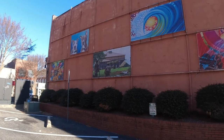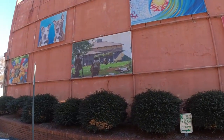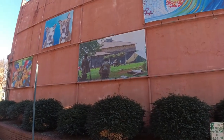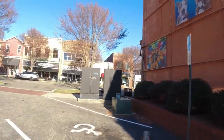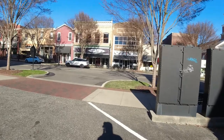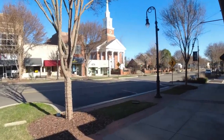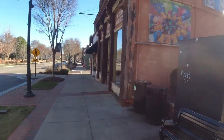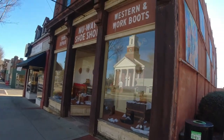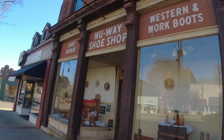And we're going to cover this place right here. It's Fort Dobbs right here. It was built during the French and Indian War, and it's right here in Statesville. We'll definitely cover that soon. And we're continuing down the street, checking out more of the stores along here and some of the architecture. And check this guy out here. Western Work Boots. That's pretty cool there. Love that. Again, the architecture is just wonderful.